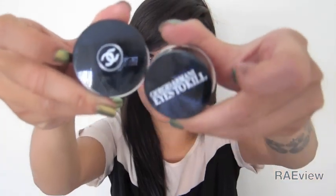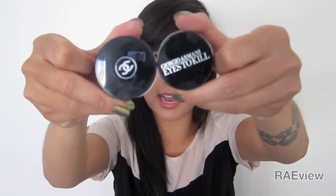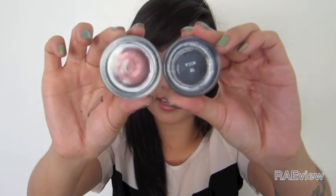Now for the superstars of the collection. These are the Illusion d'Ombre, which is their potted eyeshadow. And everyone keeps asking me if they are similar to Armani's Eyes to Kill. And all I can say is they're in glass pots. The Chanel pot is larger. Are they similar? Kind of. Which one do I like better? Definitely the Giorgio Armani Eyes to Kill.